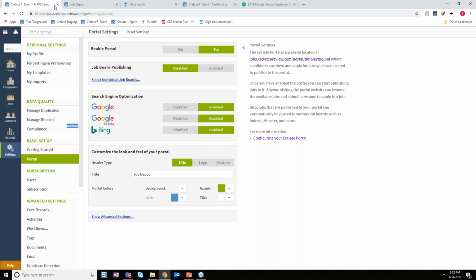So show me who's opened and clicked a certain link. You guys are probably really familiar with this by now. A lot of marketing automation platforms have features like this, if you think about your HubSpots of the world and things like that. But we want to give you that ability inside of Crelate.